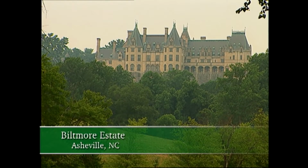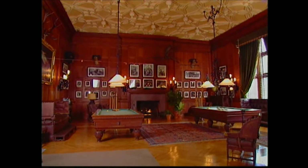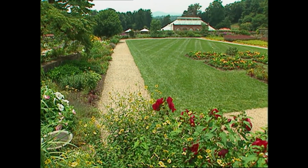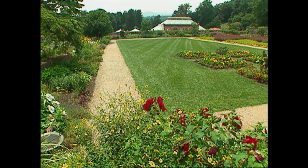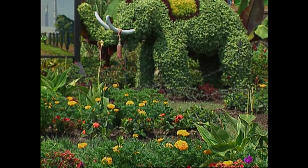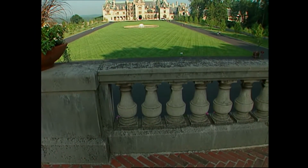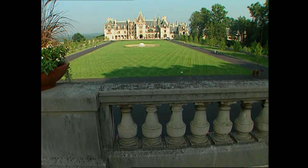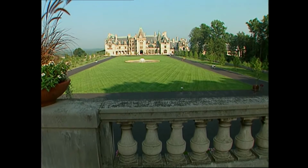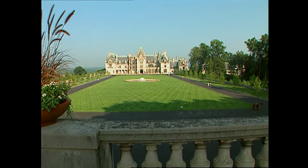Now that's exactly what George W. Vanderbilt did. He was a great tourist, a grand tourist you might say, looking for objects to go into his beautiful Biltmore. And recently there was an exhibition there that showed the travels of George W. Vanderbilt through the eyes of a gardener. It was really quite whimsical. If you've never been to Biltmore, it's really worth putting on your list of places to see. Suzanne Woodell of Biltmore gives us a tour of the walled garden.